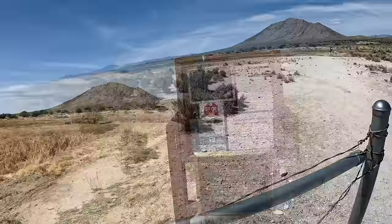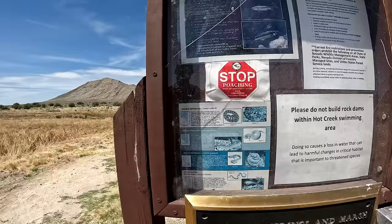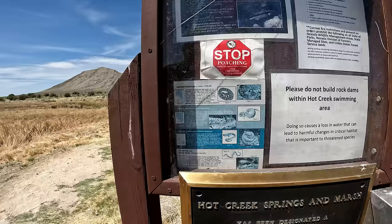Speckled rattlesnake. Western diamondback, western rattlesnake, the imposter, which is a gopher snake. I think what I saw was a gopher snake. The imposter? Yeah. So just two kinds of rattlesnakes?